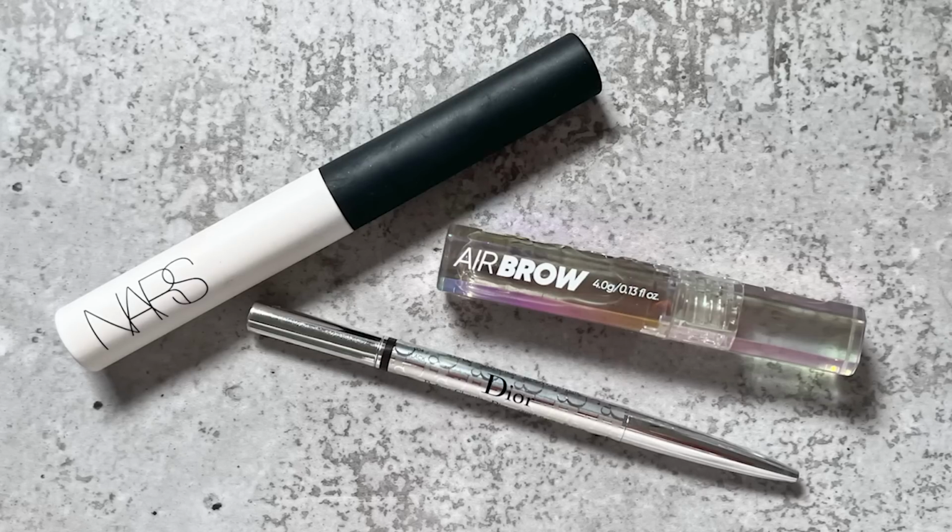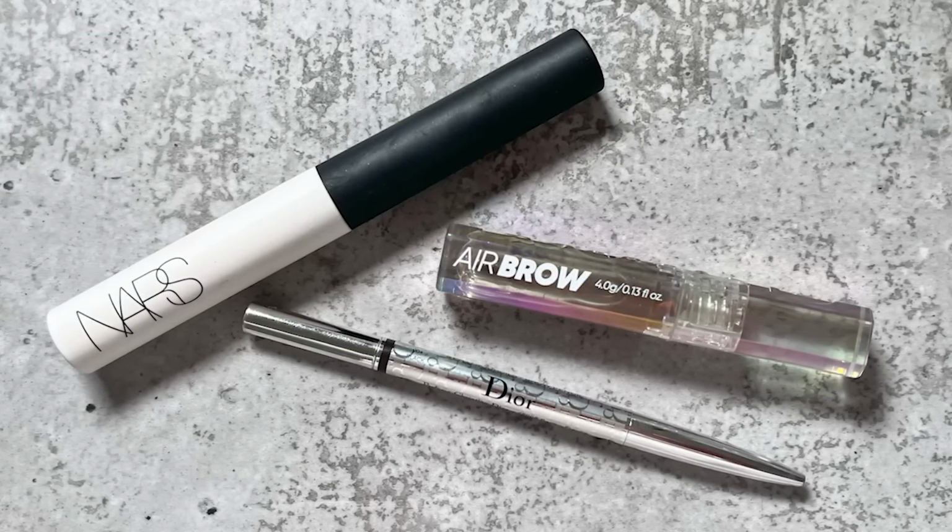Okay, and here is the base all complete. I'm now going to do my brows off camera, so please enjoy the brow intermission.